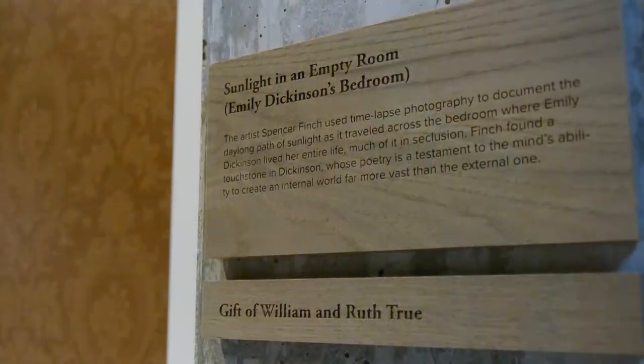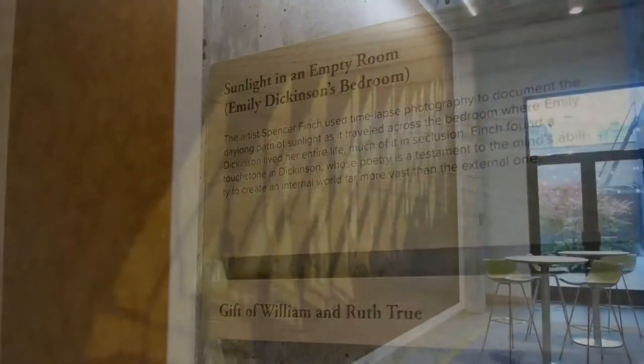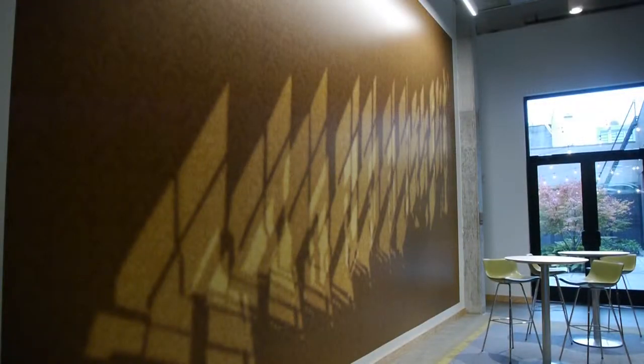Of course, one of my favorite parts of the new Hugo House is in the theater lobby, and it is a piece of artwork by Spencer Finch, titled "Sunlight in an Empty Room (Emily Dickinson's Bedroom)." What he did was take a number of open shutter shots throughout the course of a day showing sunlight moving along her bedroom. Because, of course, Emily Dickinson spent most of her life alone in her room writing poems. So the idea is that she was able to create an internal world far more vast than the external one.